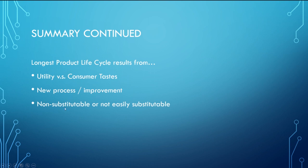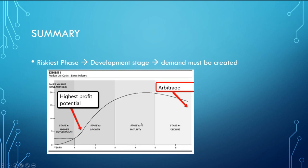And then specifically if it is non-substitutable or not easily substitutable, or, it's not in here, but if it's a habit or their mind can take a while to change, that is also going to result in a long product life cycle. So I hope that you guys find a good new market, and these are made all the time within a market. So I hope that you guys are able to find one in this growth stage, or maybe find one of those arbitrages at the end.